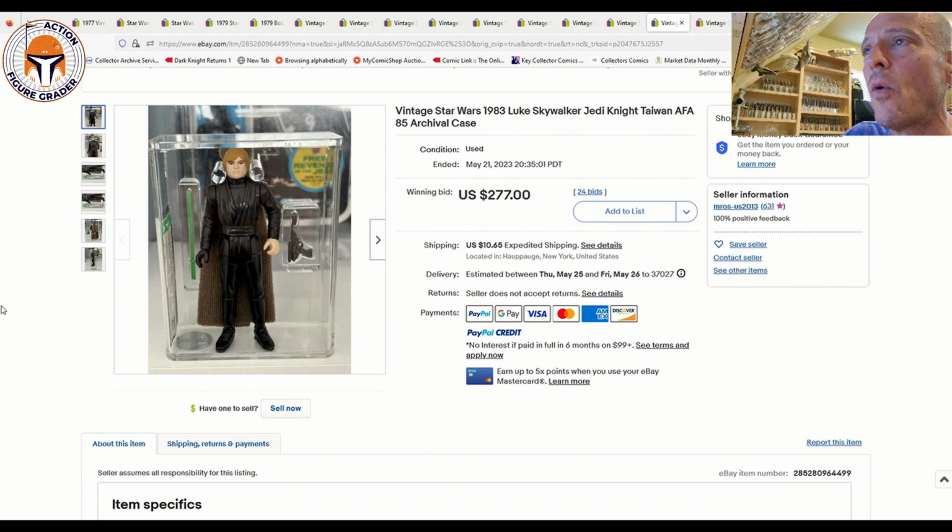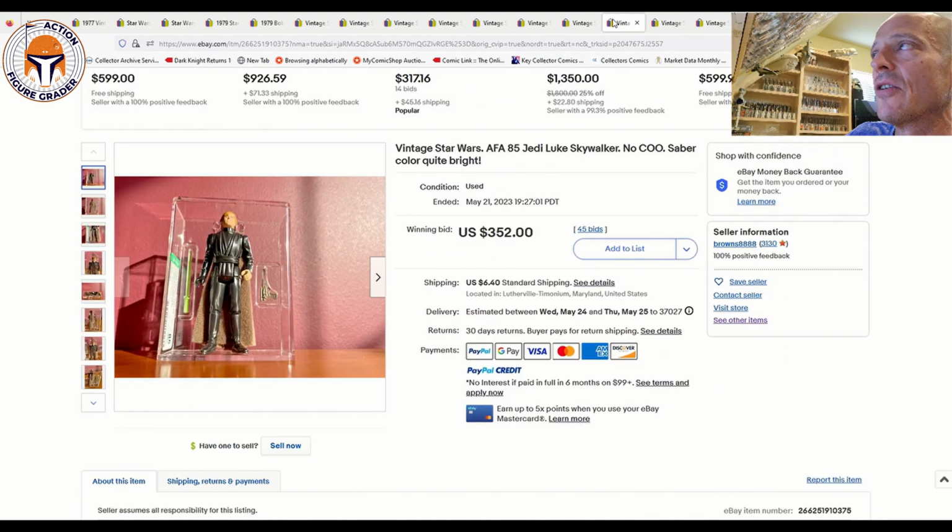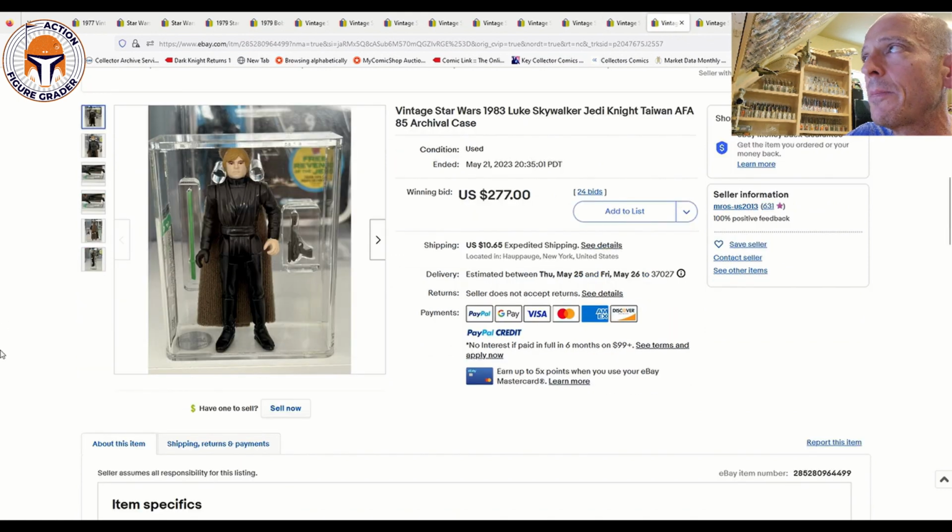And then here's the Taiwan. Now, these photos aren't bad by any means. I mean, that's what it is. But this one had an archival case as well, and it was an AFA 85, and admittedly, it's not apples to apples, I admit that, but this one sold for $277. So that's a pretty big price difference between the no COO for $352, let's call it $360 with shipping, versus this one that sold for $287 or so with shipping, Taiwan versus no COO. I just thought it was a very interesting comparison. Pretty major price difference, if you ask me.